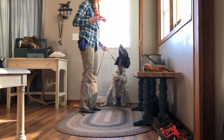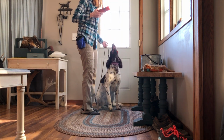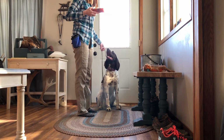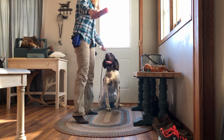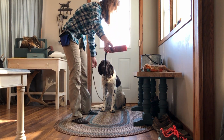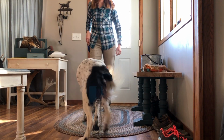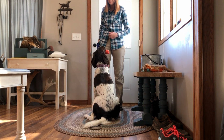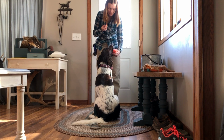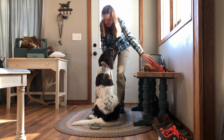Sit. All right, since she did that so well, we always want to increase the level of difficulty when a dog succeeds. So I'm going to reach this out as far as I possibly can. Wait, that's good that she wants to go get it. Okay, fine. Good girl, good. Good dog. Very nice. Good. Drop. Good job. Good. All right, heel.